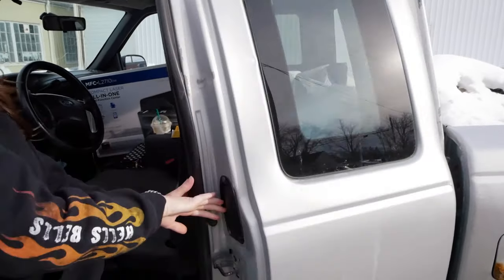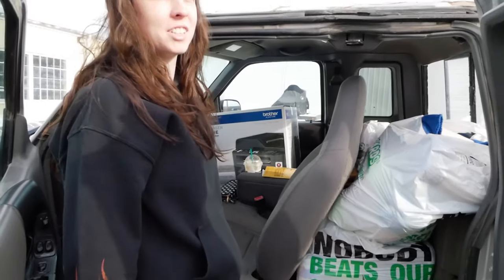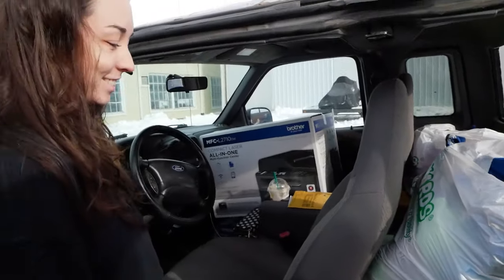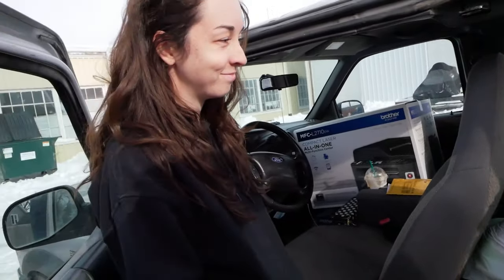Fine. I got a bunch of blankets. I thought you were just getting a printer. Oops. There's about 50 in there. What? What are these for? To donate to animal shelters. You have to be the sweetest, cutest little hecker that's ever been made. No. You bought 50 blankets from Menards to give to animal shelters?